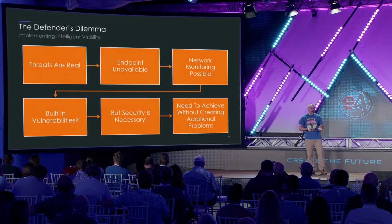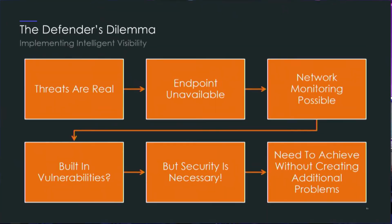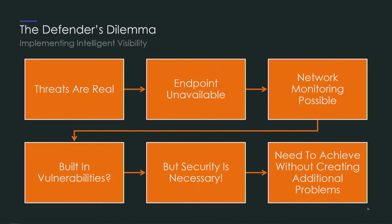So defenders have a dilemma: the threats are certainly real. Rob Lee will tell you that all day, every day. But endpoints are unavailable for the most part, especially in very robust ways. We're lucky if we're just getting endpoint logs, let alone doing actual endpoint protection. So that makes network monitoring, given the layout of insecure protocols and traffic visibility, not just possible, but very vital.